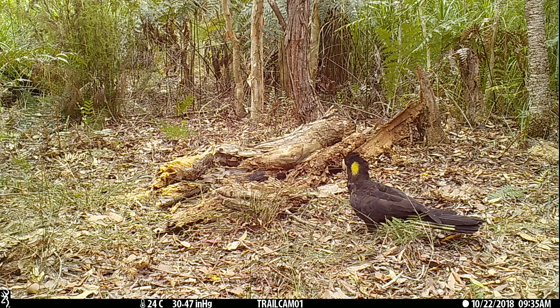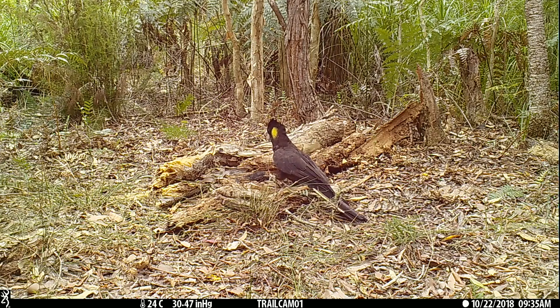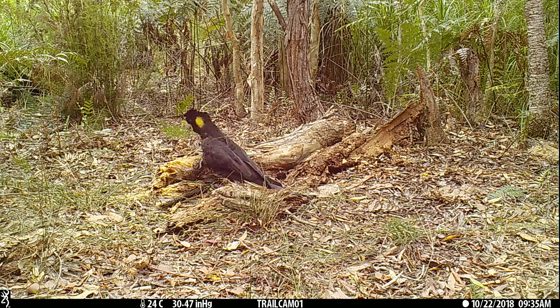I was quite surprised when I saw this footage of the black cockatoo walking along the ground. This was also filmed in the same area as the previous videos.